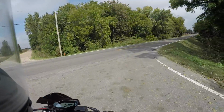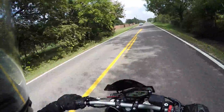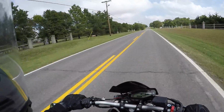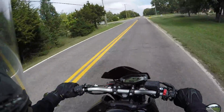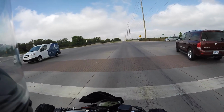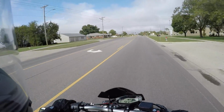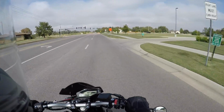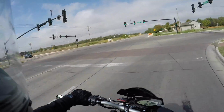Definitely don't want to go down a dirt road. I hope this van is not turning. Oh, great. Stuck behind that guy. I wish wheelies were legal, and then I wouldn't have to be so nervous about doing them. I wonder if I could start a petition. Make wheelies legal.